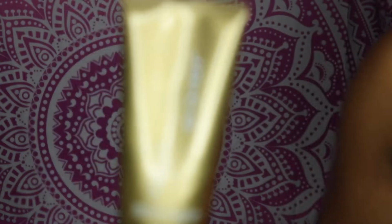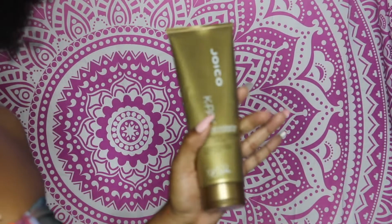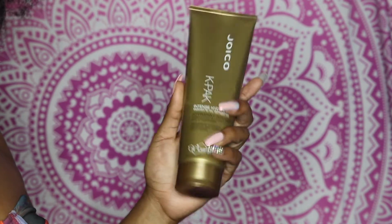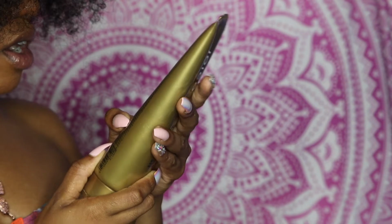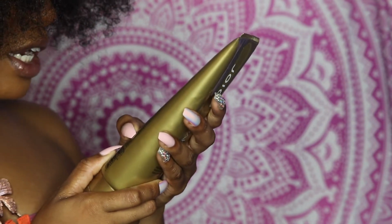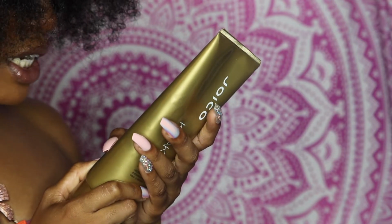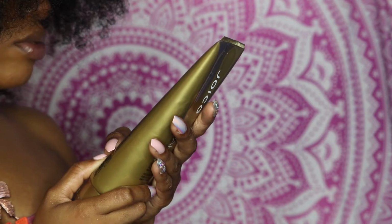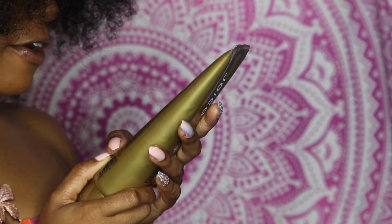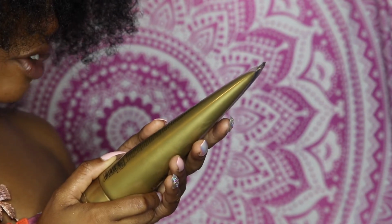So number 9 we're gonna get into is K-Pack, all right? So K-Pack, this is the one that comes in the golden tube. This one is a treatment for dry, damaged hair. However, it is more protein-based. It has hydrolyzed keratin. It has olive oil in it, it has shea butter in it, it has wheat protein, it has aloe juice in it. If you're a person who doesn't like silicones, this has about 2 silicones in here, but they're on the lower side of the spectrum when it comes to the ingredients.